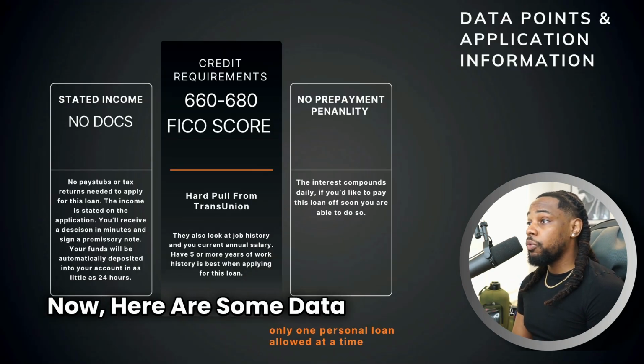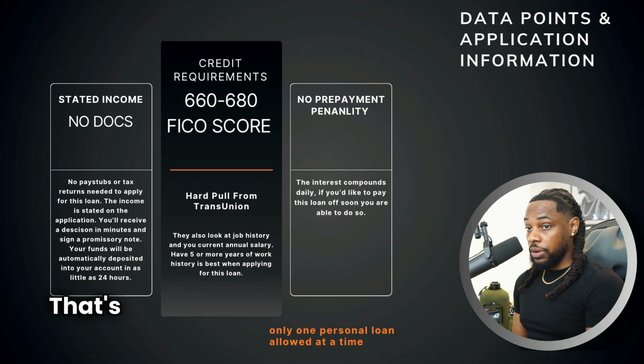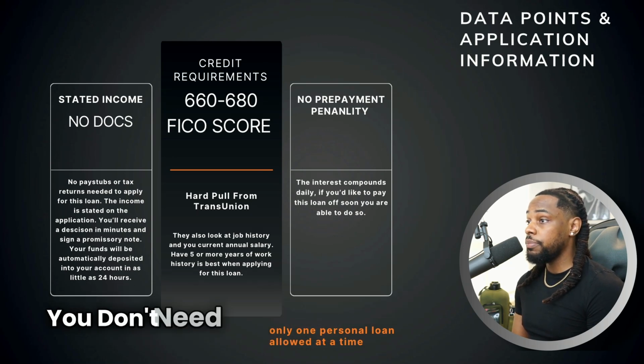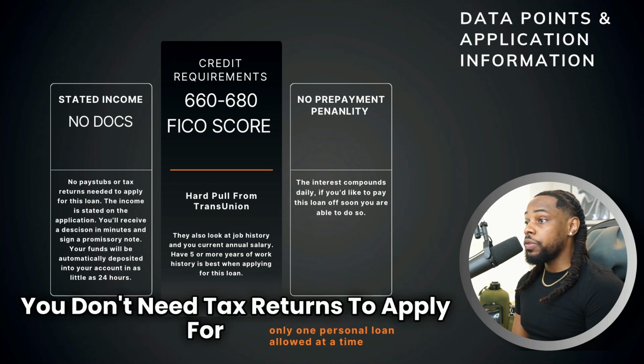Now, here are some data points when it comes to this personal loan. This is all stated income. That's probably one of the best things about this loan. It's no documentation that's required. You don't need paycheck stubs. You don't need tax returns to apply for this.